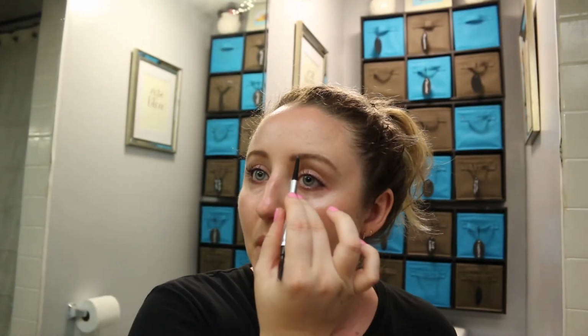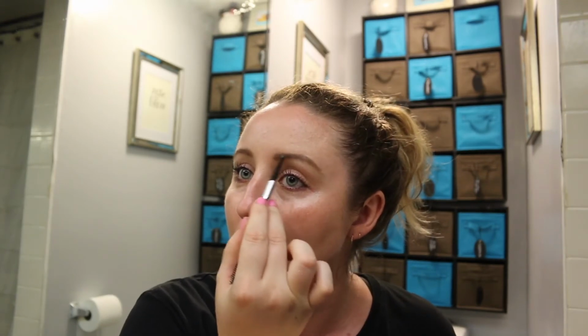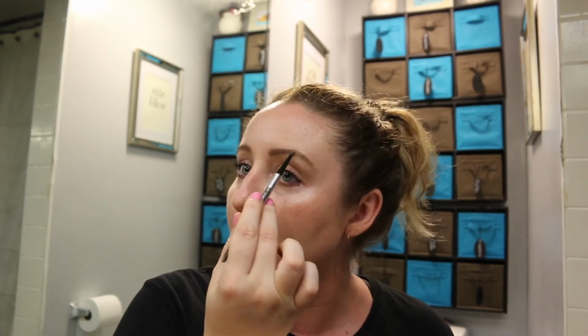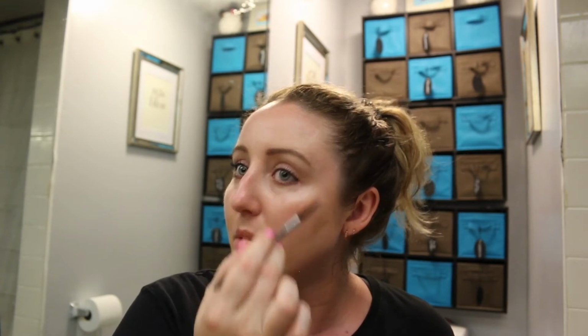You can see what I mean about wanting to have different depths of field when you're doing your brows, because sometimes up close it looks fine, and then from a distance you're like, oh wow, I really need to fill this part in. It's looking kind of patchy. So it makes a big difference having that depth of field.